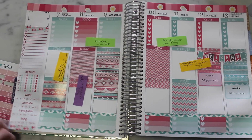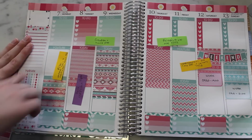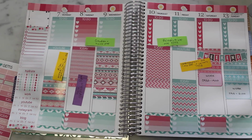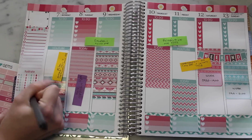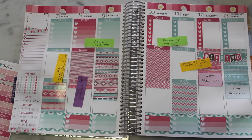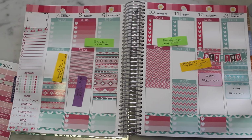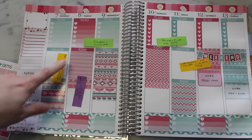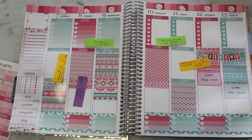There we go. Okay, so I like to track my water intake. I also like to mark off which shifts I'm going to be working at work as well. So I'm just going to mark off Saturday and Sunday. I know that I'm filming today on Monday, so I've done that. And then I try to post on Instagram every second day. Doesn't always turn out like that. I don't always have something to take a photo of, but yeah, I'm just going to fill in the predominant amount of things that are on these flags, and then I will come back and show you what I'm doing.